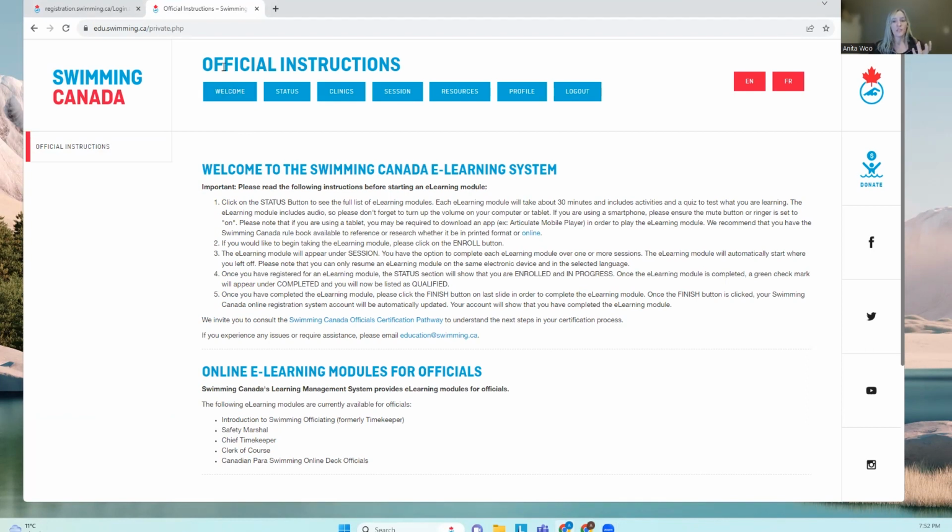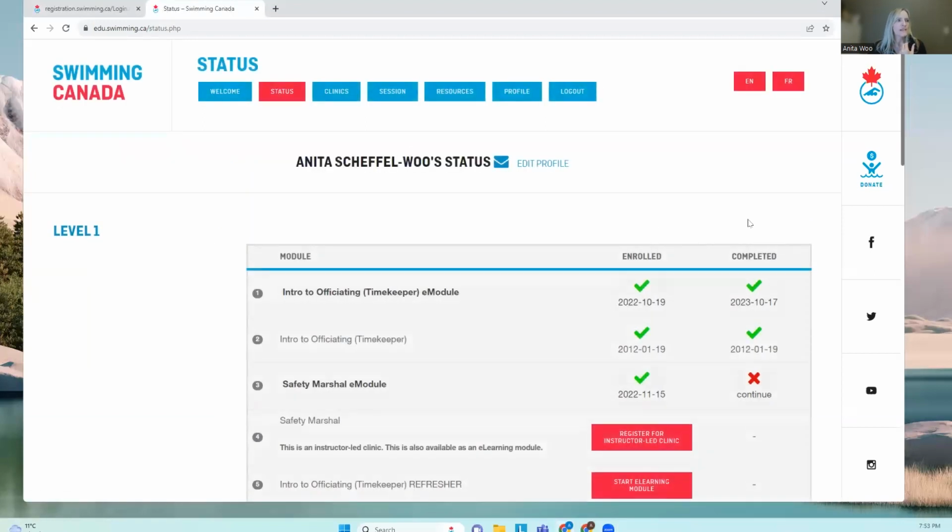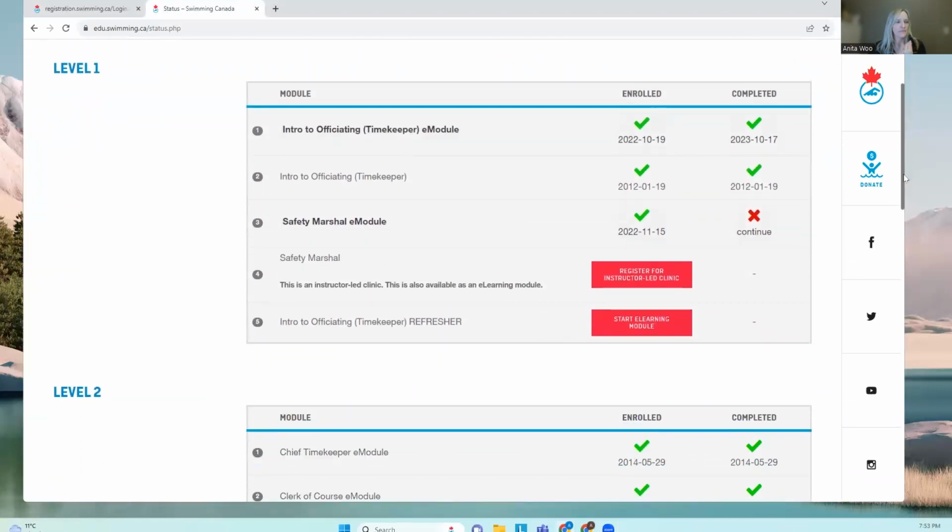It gives you instructions based on the fact that you are an official. So because I'm an official, here are my official instructions. You can read through this information. What it tells you basically is that if you would like to find out all the things that you have done towards your officiating qualifications, you click the status button. That brings you to a screen that talks about all the clinics that you can take.